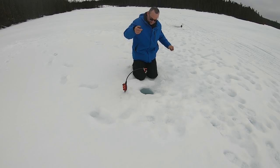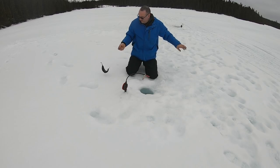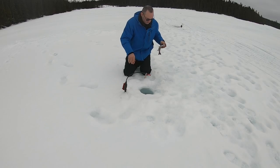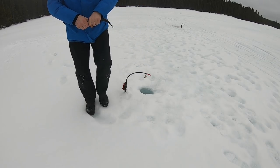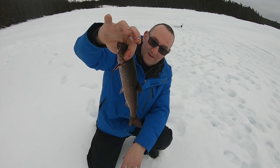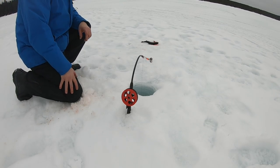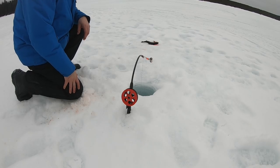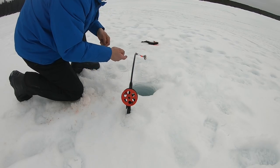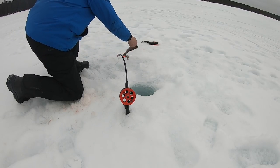A little one here. Well, he's not a great big one like I'm after, but he's a very nice trout. Look at that guy. That's a nice trout. Now, it's not the 2 pounders we're after, but we'll get the 2 pounders. Yeah, we got another one down there. Hey, a nice one.